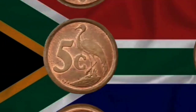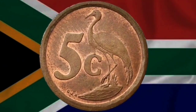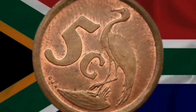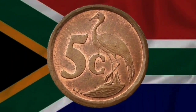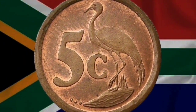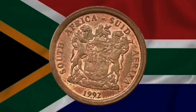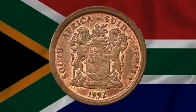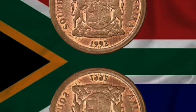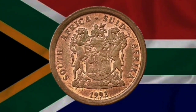This coin was minted by the South African Mint and forms part of the third decimal coin series. The 5-cent coin had been a part of South African currency for decades, but in 1992, design and production changes made certain issues particularly desirable for collectors. Made of bronze-plated steel, this coin has a diameter of 18 millimeters and a weight of approximately 2.5 grams. It replaced the earlier 5-cent coins that were struck in bronze, making this version not only different in composition but also more durable and affordable for mass circulation.